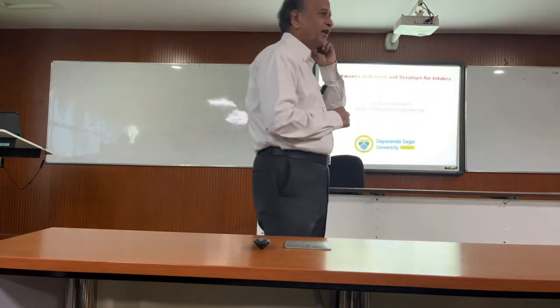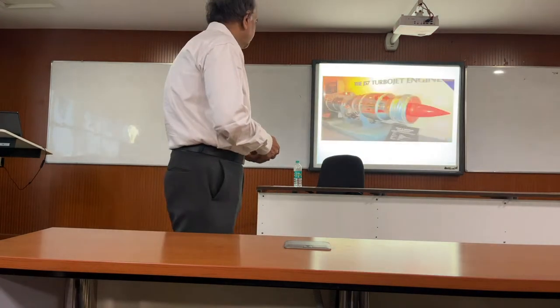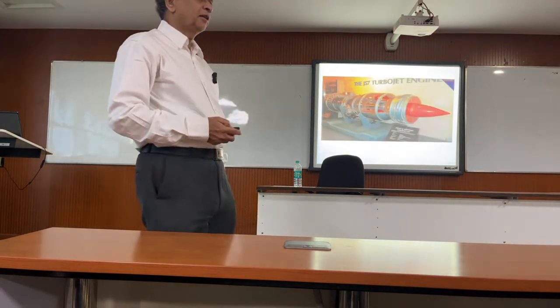Okay, so this is for a regular turbojet engine. So that's the introduction. You can see it has so many parts. You have a spike in the front, and you have a compressor, turbine, a combustion chamber, and a nozzle and all that. This is one of the well-known engines.